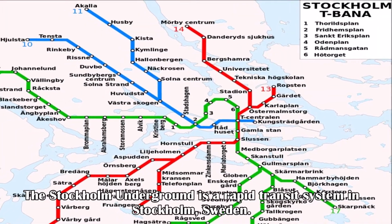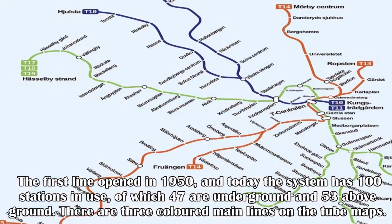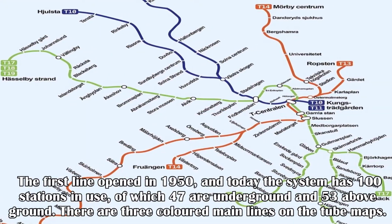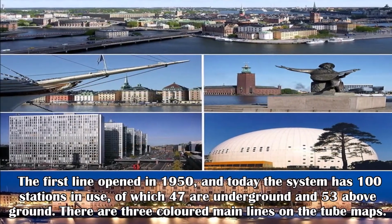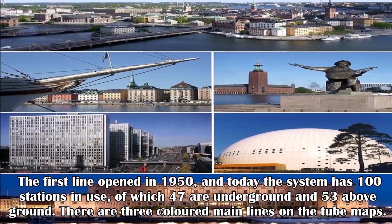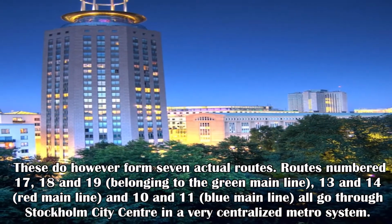The Stockholm Underground is a rapid transit system in Stockholm, Sweden. The first line opened in 1950 and today the system has 100 stations in use, of which 47 are underground and 53 above ground. There are 3 colored main lines on the tube maps. These do, however, form 7 actual routes.